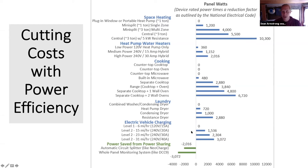Electric vehicle chargers, a lot of different charging equipment out there. And this is what it looks like to have the 240 volt plugs. It's a negative, like you can actually save power that way because you're sharing it from two devices. So that's the negative 2000 there.